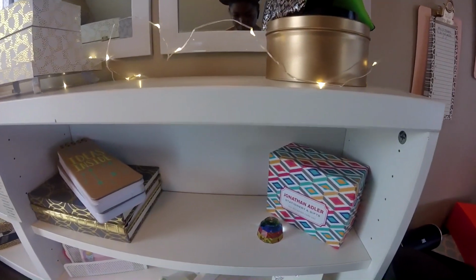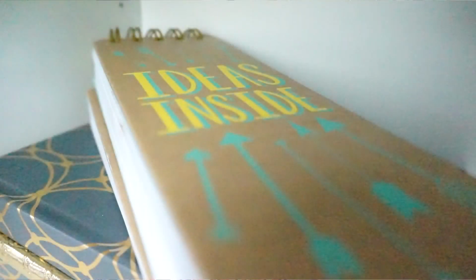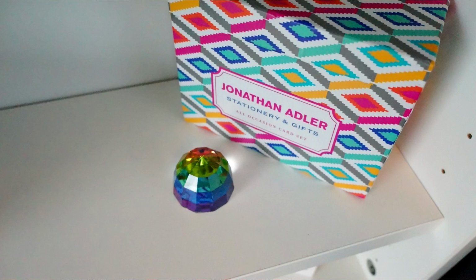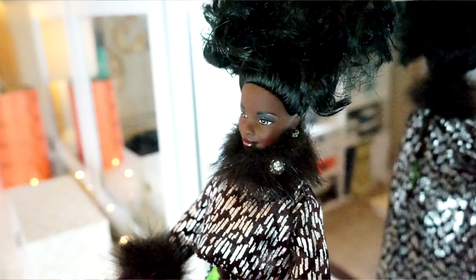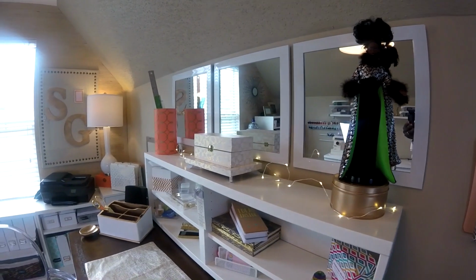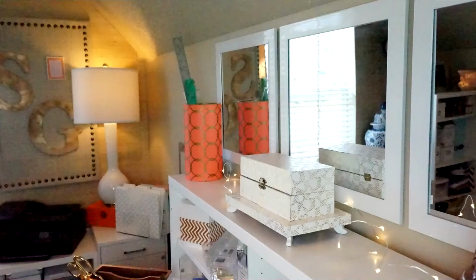Above my desk I have my hutch, and I have a variety of items there: some notepads, my stapler, tape, sticky notes, things that I wanted to have ready at hand. And on top of my hutch I have my beautiful black Barbie by Brian Lars. My mom gave that one to me because she's a collector of Barbies. These are the mirrors that I purchased at Target for only about $5 a piece. It really opened up the space when I put the mirrors above the hutch. Gave it a different feel.